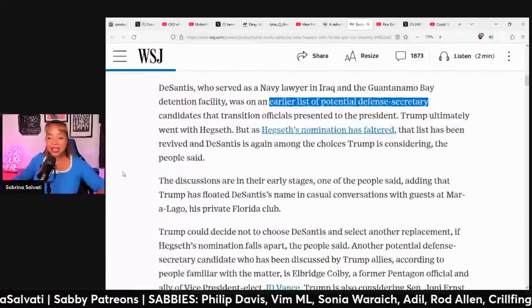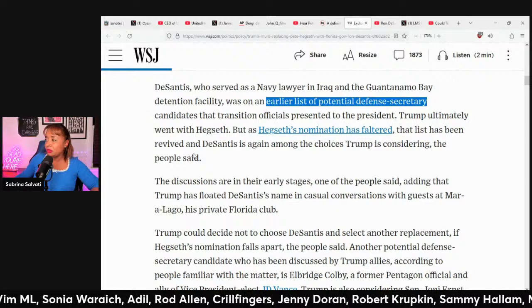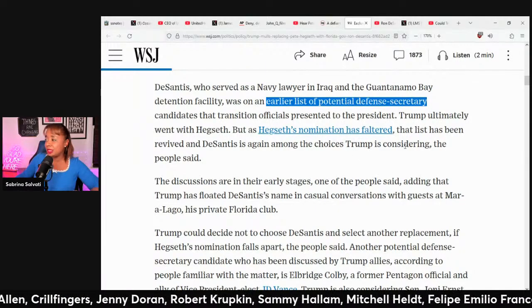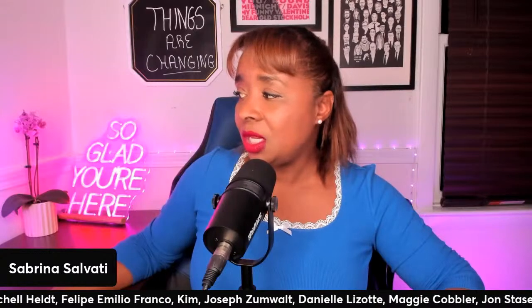It goes on to say here, but as Hegseth's nomination has faltered, the list has been revived, and DeSantis is again among the choices that Trump is considering. Okay. Why is DeSantis going to be a problem? Yes, things are changing, but I think you need to know about Ron DeSantis's past as a JAG officer, in particular when he was at Guantanamo Bay. There's a reason why he doesn't talk about this much.